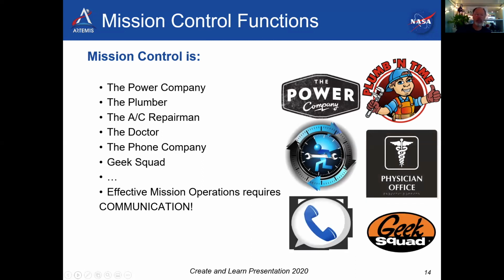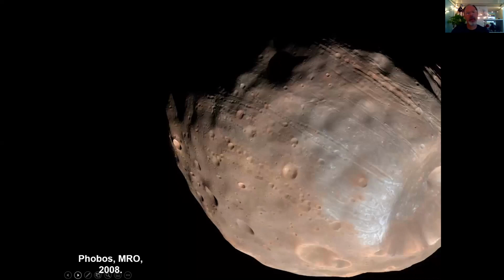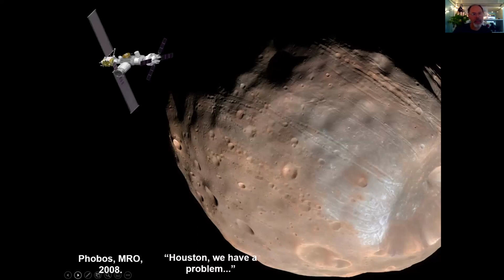So what we're going to do now is play a little audience participation game. One of you lucky people out there in the audience is going to get picked by the moderators to play this little game. And the setup is this. We have a spacecraft that is at Mars or on its way to Mars. This, in fact, is a picture of Phobos, not Mars. Phobos is one of Mars's moons.